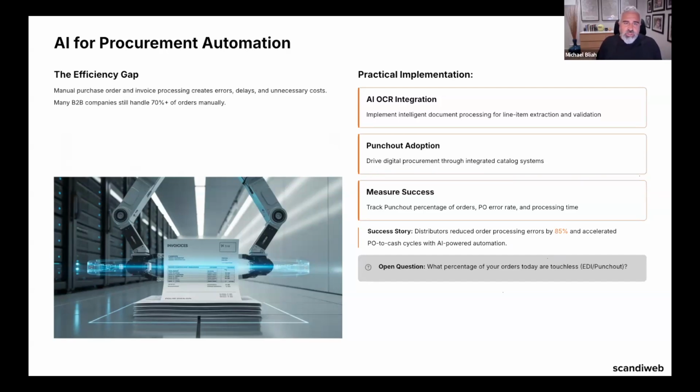Drive punch-out adoption. That means integrated buyer catalogs. Track error rate and punch-out percentage of orders. Here, the tools are Rossum, Hyperscience, AWS Textract, SAP Ariba or Coupa. What we've seen with distributors leveraging those kinds of technology regarding procurement is that they cut errors by 85%.